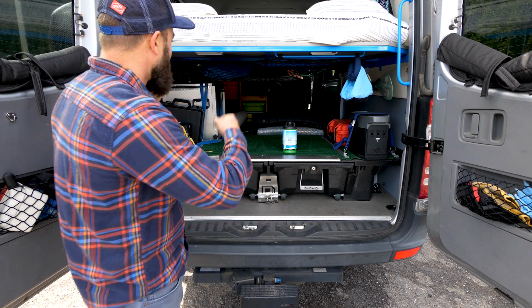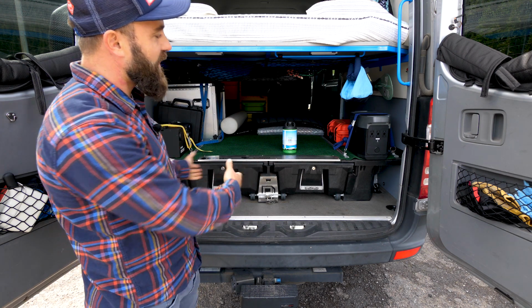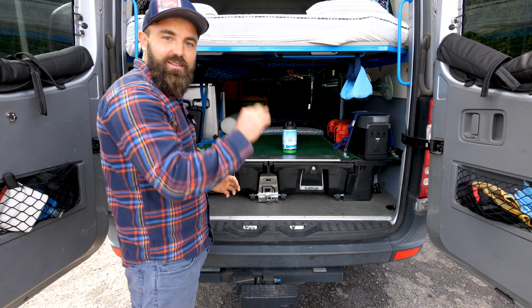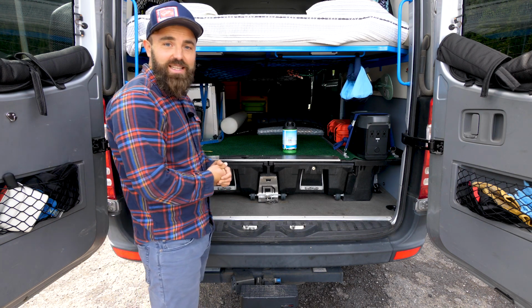Now, granted, with conversion 2.0, this is going to be more time consuming. It's not quite as easy to remove everything, but it's still possible and doable. So that's how I have it all set up.